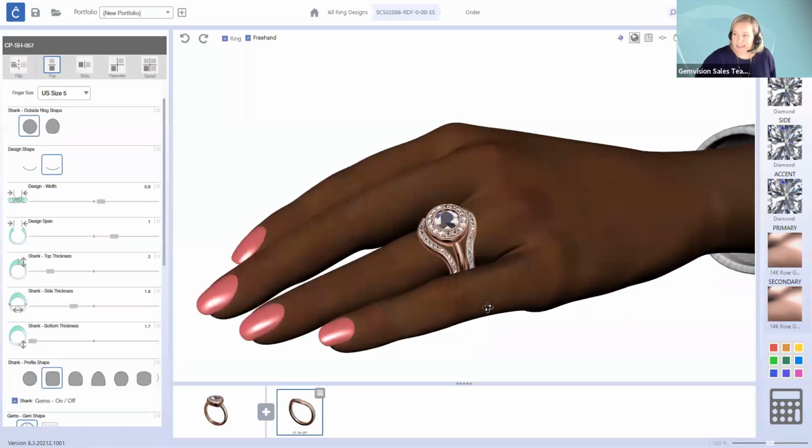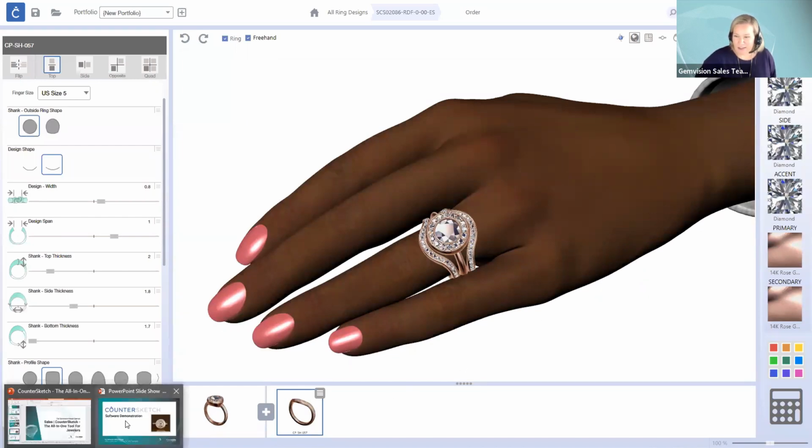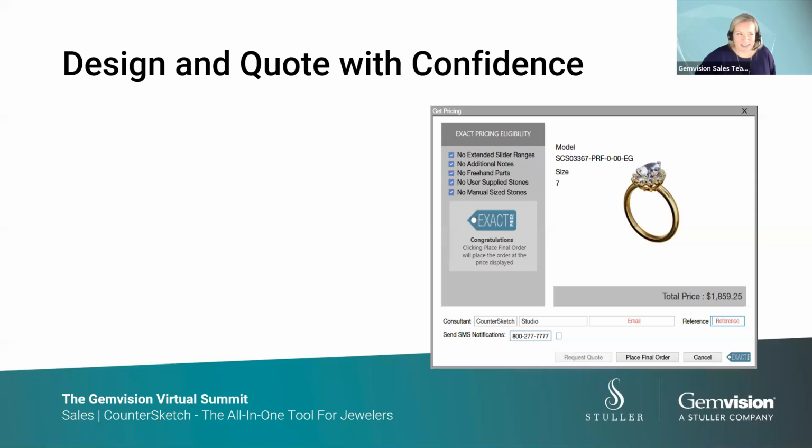Now that the customer has seen the design, helped you refine it to their specifications, and seen an estimate of what the final price would be, it's time to submit the order. So I'm going to hand it over to Whitney and let her share with you that process.